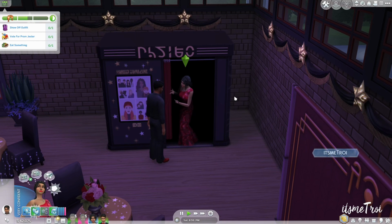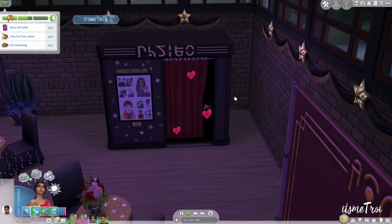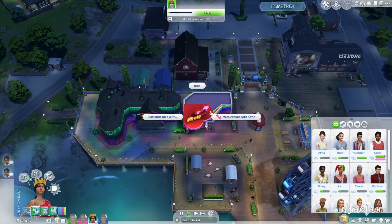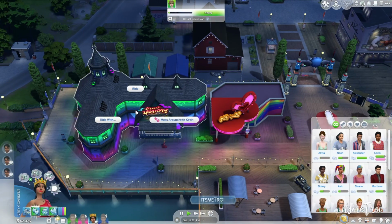Teen Sims have something new where they can mess around. It's their version of woohoo in the game, which still looks like woohoo no matter how many times you repackage. But it's a T-rated game, so messing around happens on all the pier attractions, haunted house, Ferris wheel, love boat, and the bed as well. That's why I say I see no difference with the woohoo.